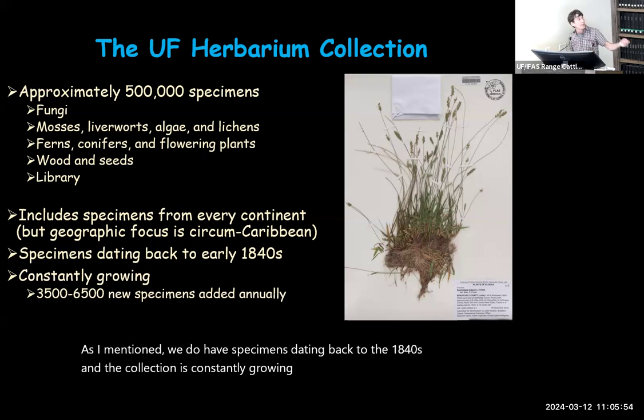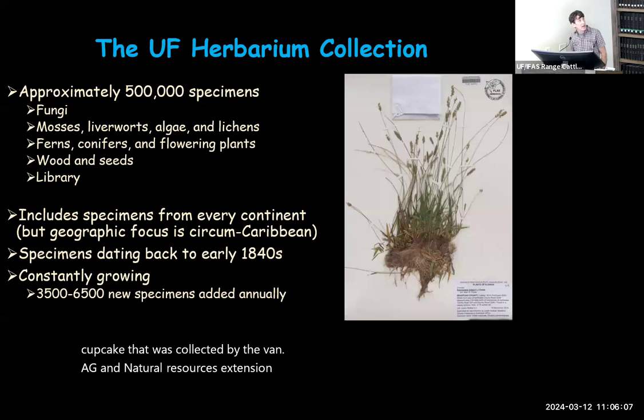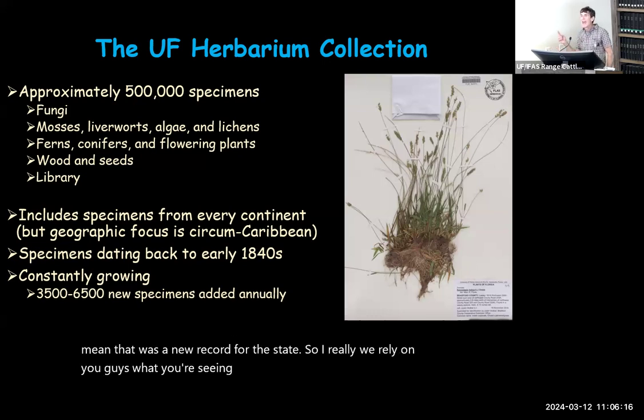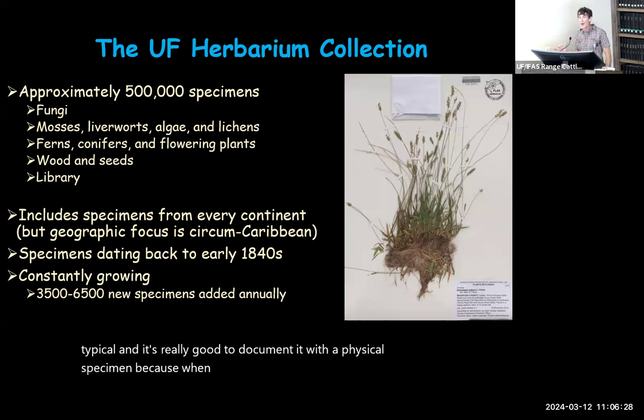So you can see a specimen there on the right side of the slide that is Indian cup scale that was collected by the then Ag and Natural Resources Extension Agent in Bradford County. And that was a new record for the state. So we rely on you guys, what you're seeing in your pastures and the extension agents that you are working with, to report things that seem atypical. And it's really good to document it with a physical specimen, because when we're all dead and gone, other people are going to refer back to these specimens and often be able to get at points of introduction or genetics of material that is being introduced.